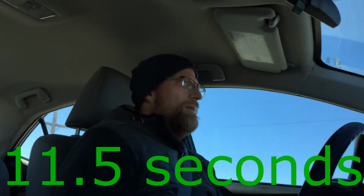Alright, here we are. We are now out of the little town, and what I'm going to do is 0 to 100 km/h, which is actually 0 to 60 miles. Let's just see. Put it in sport mode. 3, 2, 1. And we are at 100. Very interesting to see how fast that actually was. Sport mode is actually pretty peppy. I'm quite impressed with this vehicle.